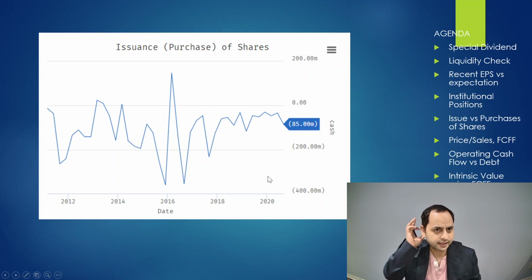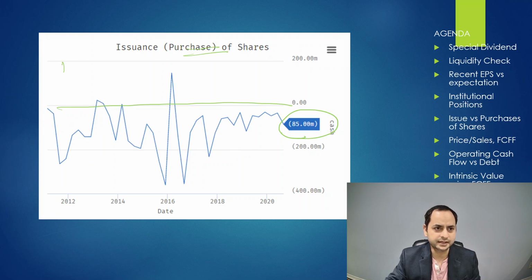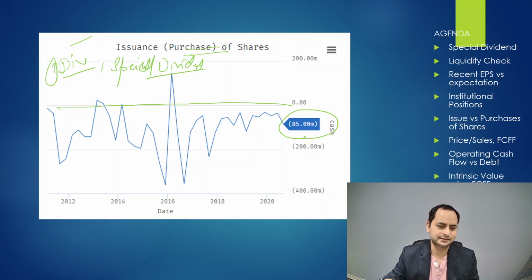Okay, this is another good one. Here we're seeing whether they are issuing or purchasing shares. If they purchase shares, it will boost up the price. Overall, this is below zero, so for sure this means they are going and purchasing shares. That's also good. Not only are they paying a regular dividend, they're also paying a special dividend, not holding the money back. That's what I like. Many companies sit on a lot of cash on their balance sheet and do nothing. Why not just give it back to the investor? Plus, they are also giving back by purchasing shares, which boosts the price up.